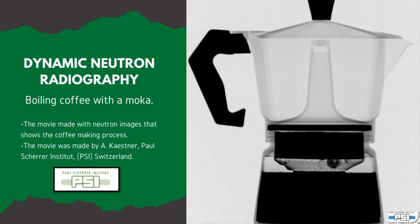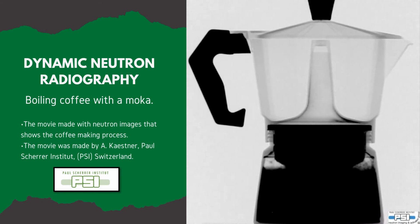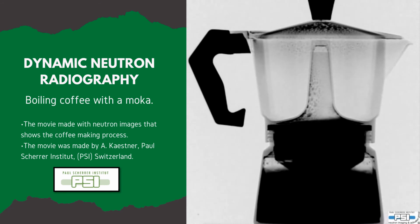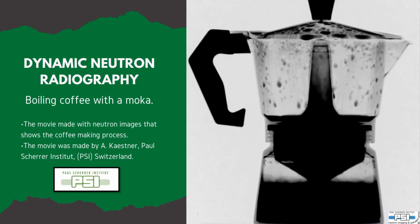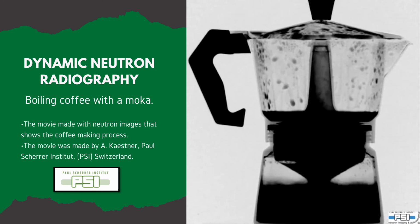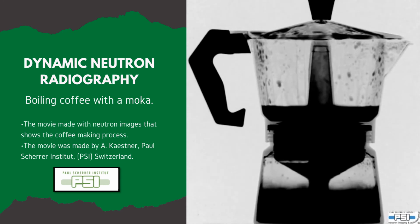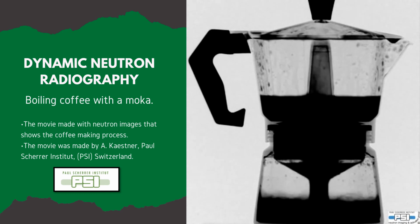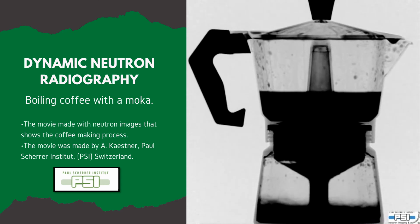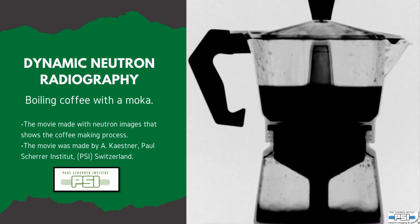The Institute shows the boiling coffee making process with a mocha pot by dynamic neutron radiography technique. When the water in the bottom chamber boils, heated air expands and builds up pressure, forcing water through the funnel and into the coffee in the middle. Then, when the coffee is fully saturated with boiled water, the water continues to boil up through the filter and into the top funnel. Finally, when the last of the water boils through into the top chamber, a characteristic sound can be heard. It's ready to serve.